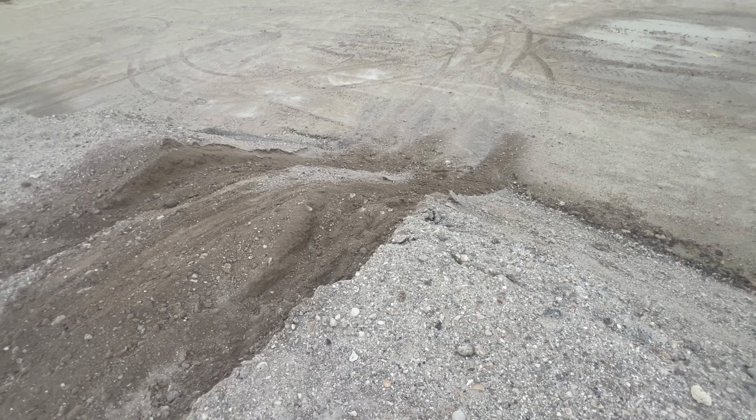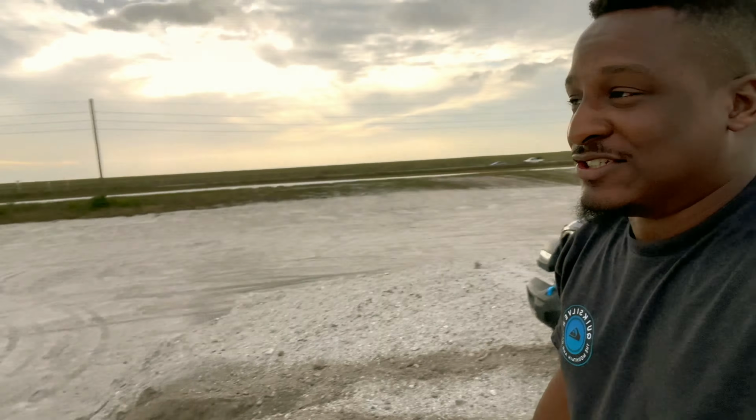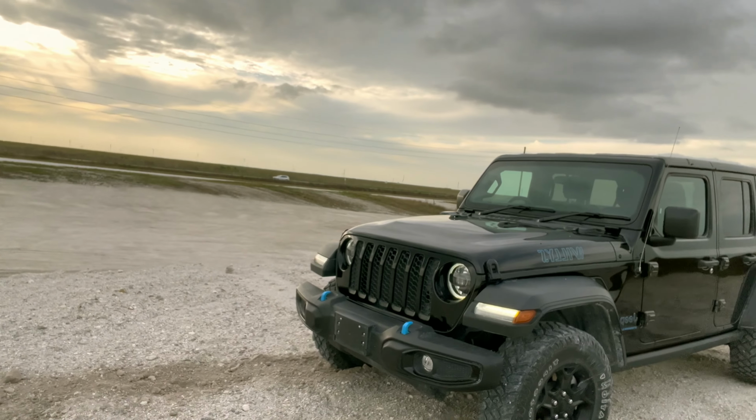Oh man, it's gotta be done. Oh man, I am sweating, guys. I'm telling you, I am so scared. This could go either very well or very, very bad. The car is gonna be pointing all the way down, as you can see. So, I don't know. She's ready to go though.